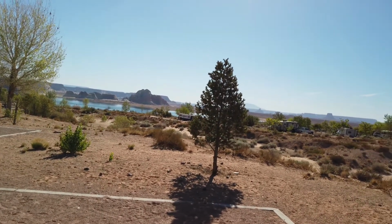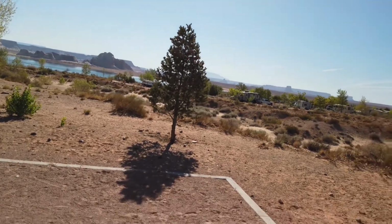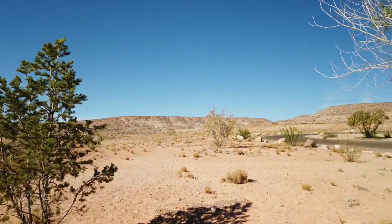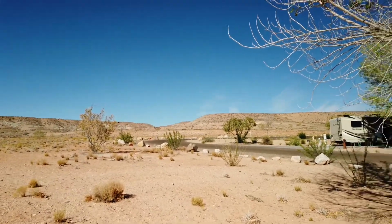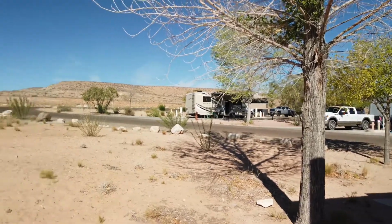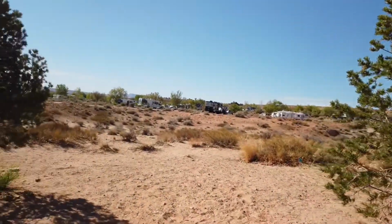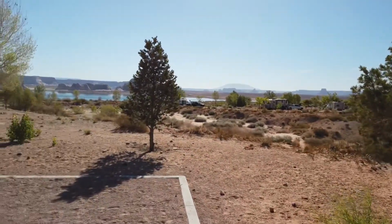All right, so anyway, Page, Arizona. Look on this side. There's no neighbor. Okay, hold on, the sun is blinding me. That's the view in the back, the backside. No neighbor back there if you have D74. So, yep, this is D74. We're at D73, Wahweap Campground, Page, Arizona. It is, I think, June 13th. We're on the second week of our two-week drive.